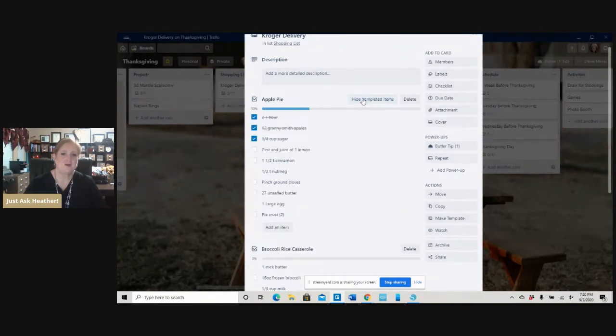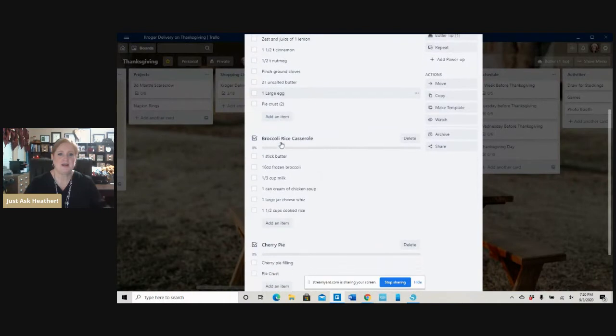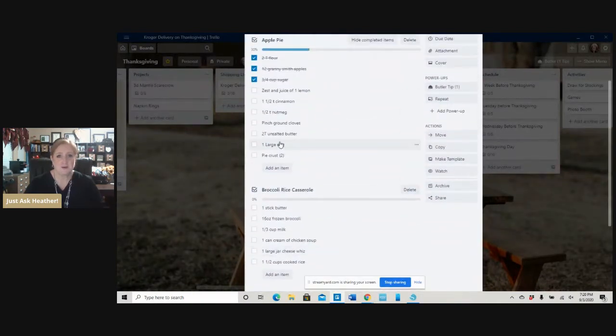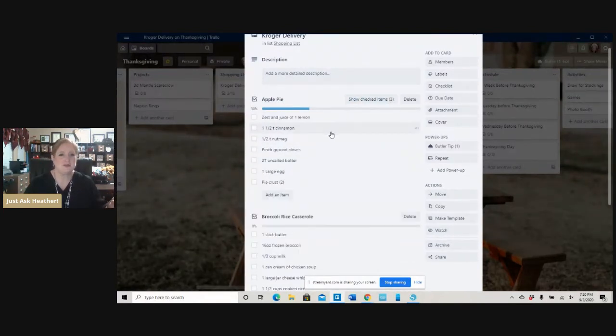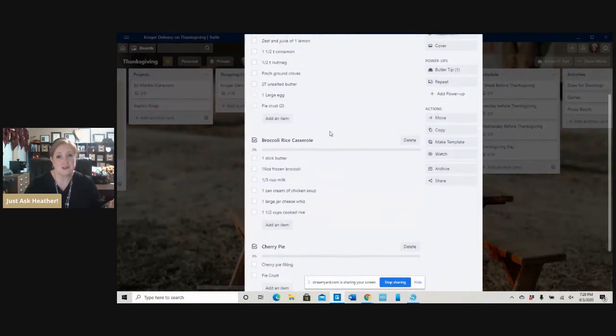You can always show them again if you need to. Say you need 3/4 of a cup of sugar on this recipe. Well, you might need sugar further down, and you've already ordered sugar. But then you're like, okay, how much did I need for that recipe? So you can unhide the items, show them again, and then hide them again once you figure out that you have what you need.